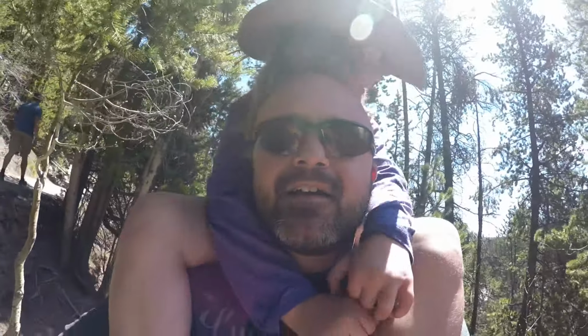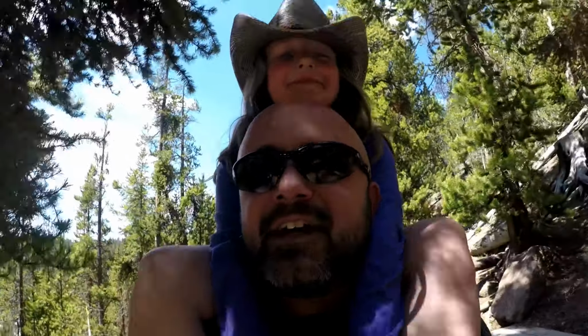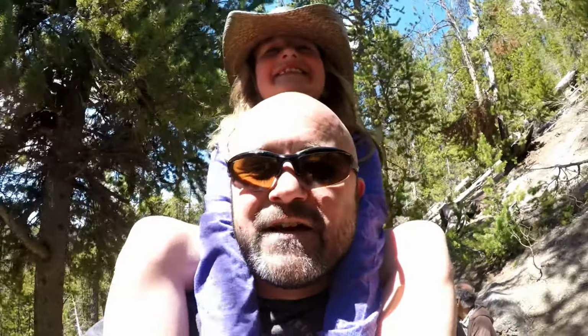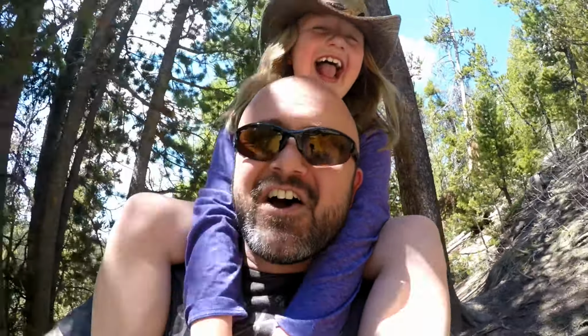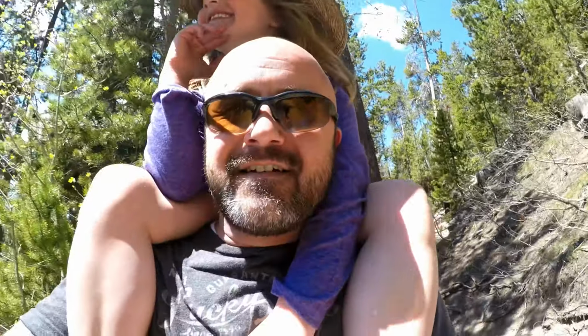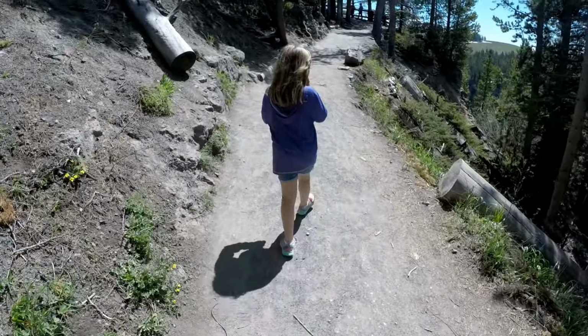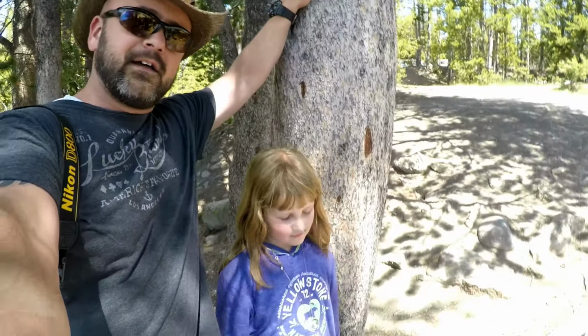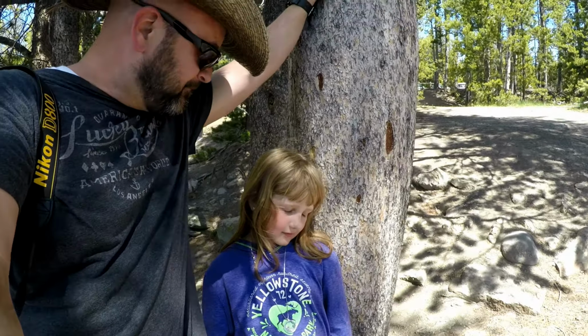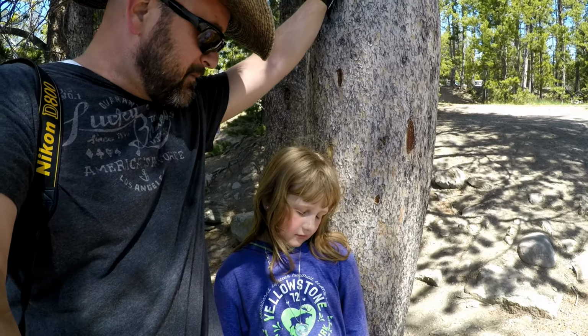And Uncle Gary's back there singing his butt off. Apparently, my legs are just fine. But her legs. Oh no! Her legs are too tired. Snake, snake, snake! Just kidding. So that was quite a hike, wasn't it, Peyton? Would you recommend it?